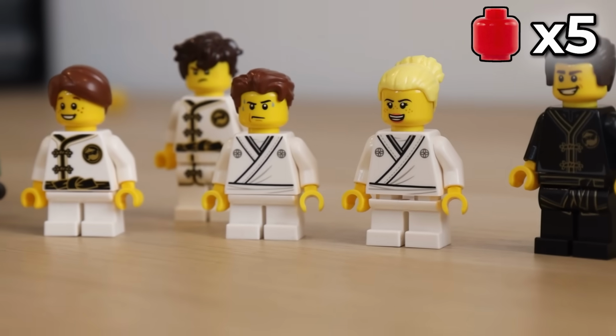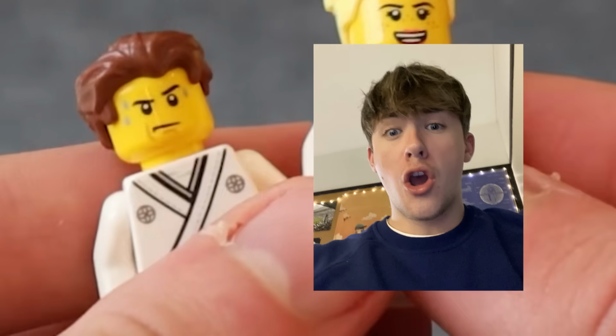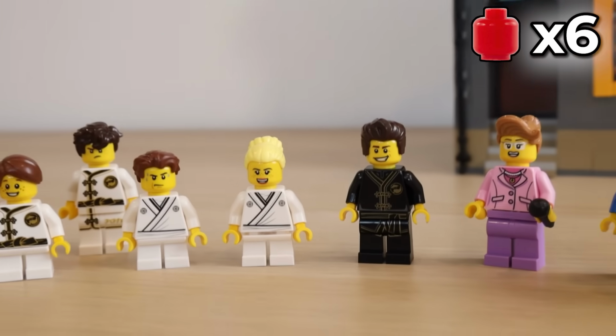Then we've got ourselves some students, like this one here, who I personally think looks a little bit like me, and I'm gonna say he's me, because why not, and this girl as well. As well as, of course, the Lord himself, Dareth, who's now in his training attire. He's looking very handsome, very good looking, very breedable. I can't believe I've just said breedable.